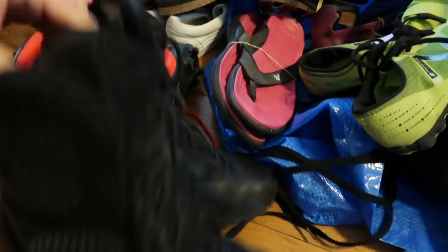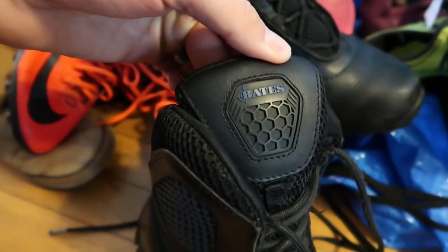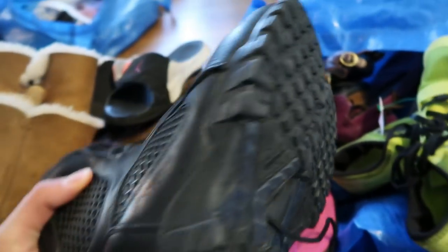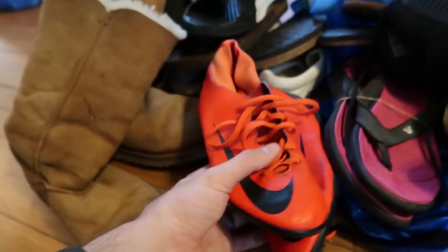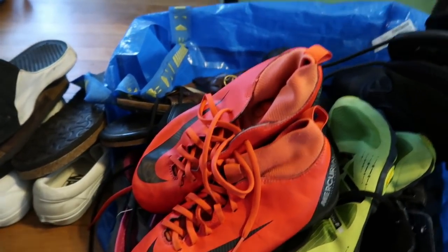These are a nice pair of Bates boots. Bates is a nice boot brand to look out for. It says it right on the top here, so it's pretty easy to identify. They're really clean. I was pretty surprised that these were at the bins. Some indoor soccer cleats from Nike. They're worth about $20, $25 plus ship.